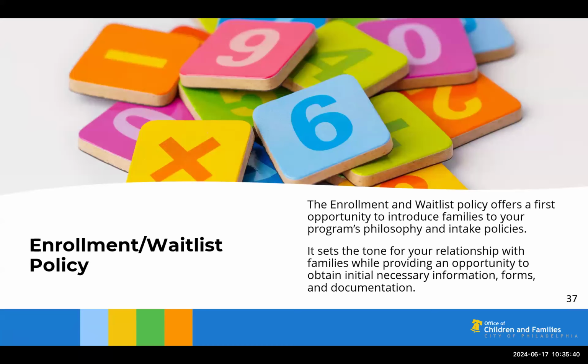So, the enrollment and waitlist policy. The next policy is the enrollment and waitlist. This offers a first opportunity to introduce families to the provider's philosophy, program, and intake policies. It sets the tone for the relationship with families, and it provides an opportunity to obtain initial necessary information, forms, and documentation.